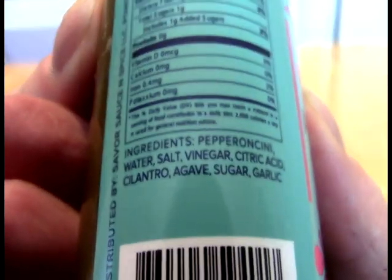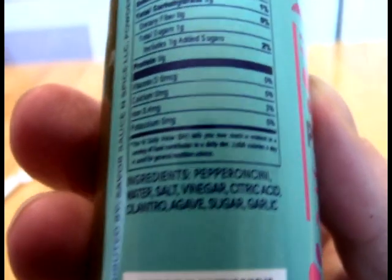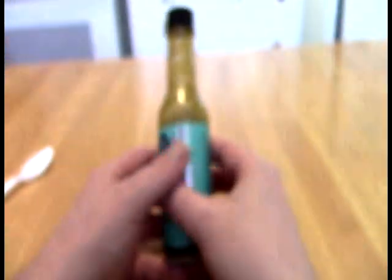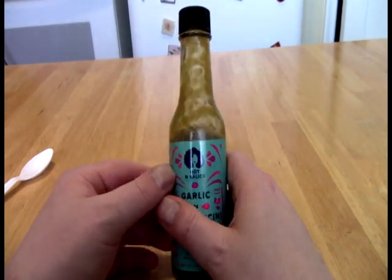All right, let's take a look at the ingredients. And we'll get into stuff here momentarily. So we've got, of course, pepperoncinis. We've got the water, salt, vinegar, citric acid, cilantro, agave, sugar, and garlic. And certainly pepperoncinis as a side pepper.